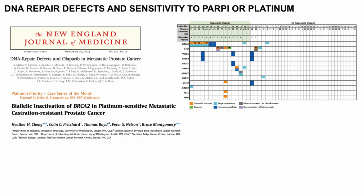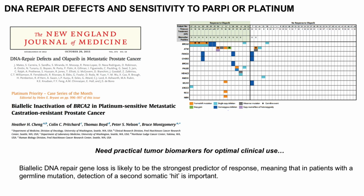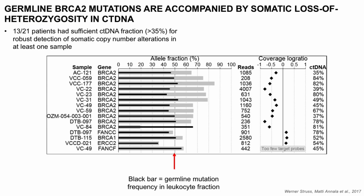And so this is important because this publication in the New England Journal by DeBona was looking at that second loss. So you've got the defect, the germline defect on the one allele, and there can be a damage to the second allele, and those patients respond well to a certain extent to platinum-based chemotherapy or PARP inhibition, like olaparib. And so can one detect it? Is it a useful tool to use?